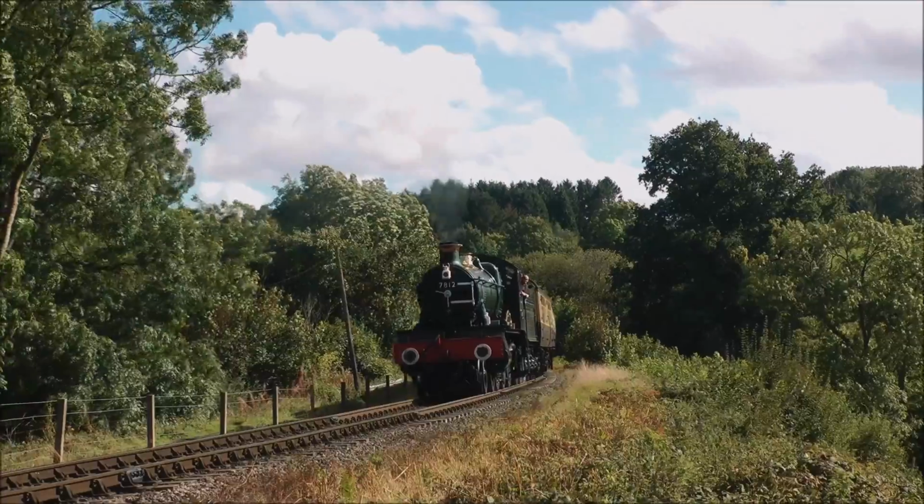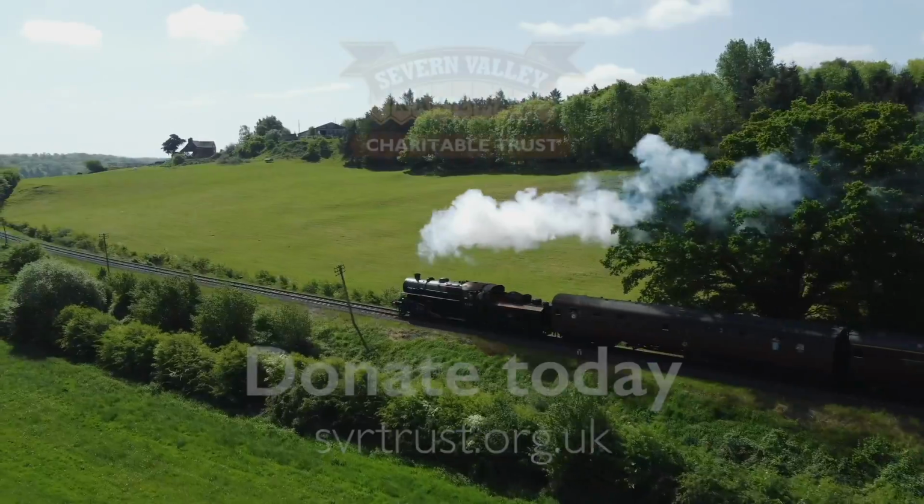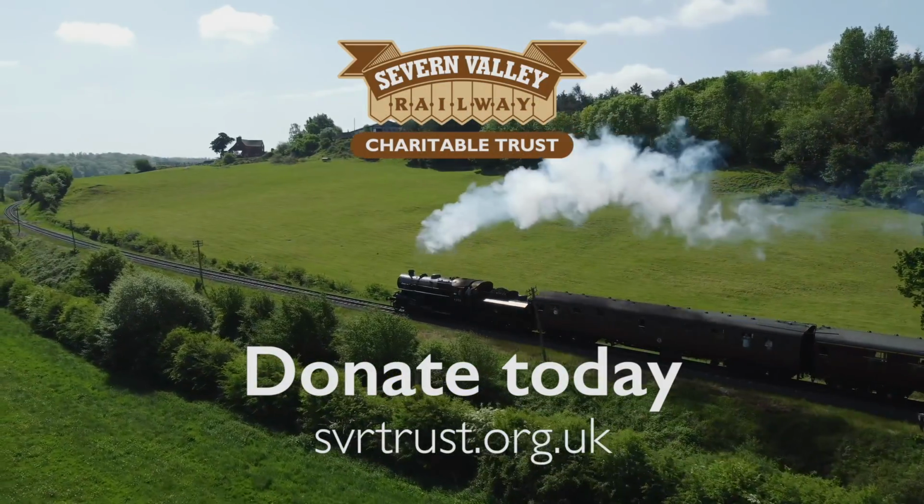Could you help us restore the yard and keep the SVR's locomotives from grinding to a halt? Donate today at svrtrust.org.uk.